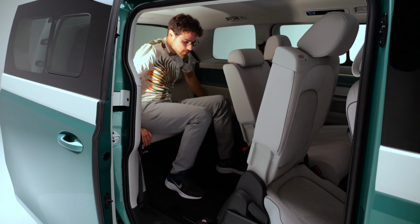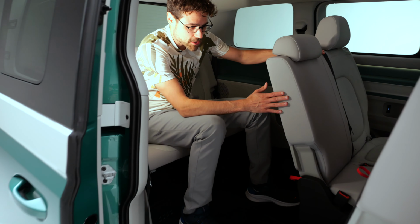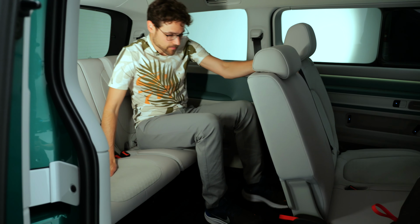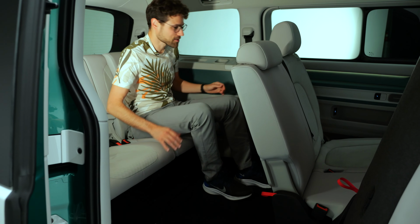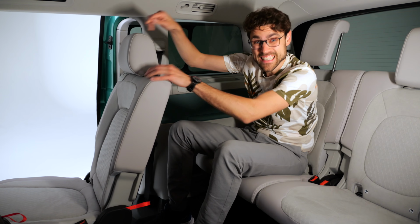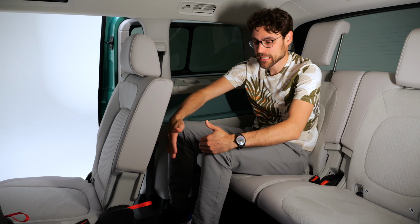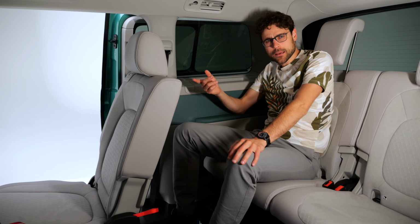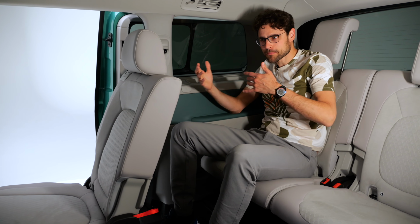And also in the third row, this is here the bench all the way forward. But remember, I could still sit there. Here, yeah, never had so much legroom actually in the third seating row. And even if the second seating row is all the way back, still ample legroom here in the third seating row. I think at this length here, we never had such a spacious interior.